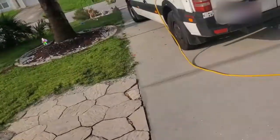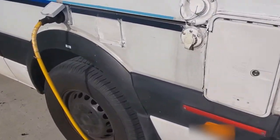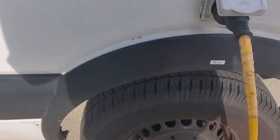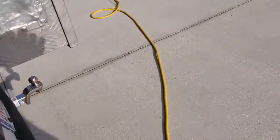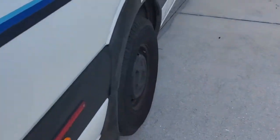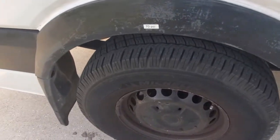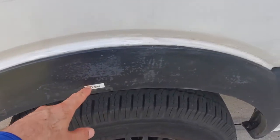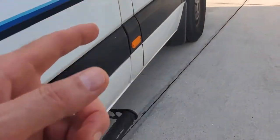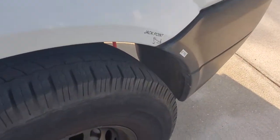I have an idea for what to do with incompetent mechanics, specifically in this case tire shops. So what I did is took a label maker and made labels to identify the PSI, because mine's staggered: 70 in back and 47 in front. That's called a staggered tire pressure.